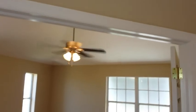Now, let me spin around here. This closet here has storage and is access to our air handler, which is a Trane. This is a Trane AC system. And lots of room in there to store a few things. And look at these double doors right here. It's a huge double door entry to your master bedroom suite.